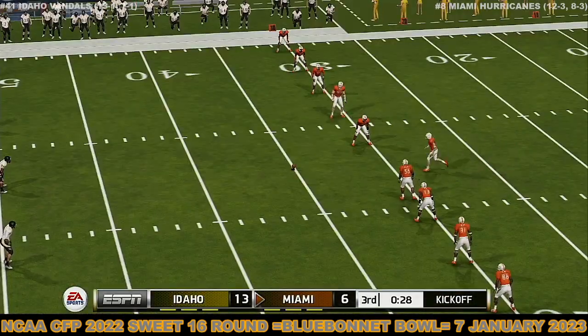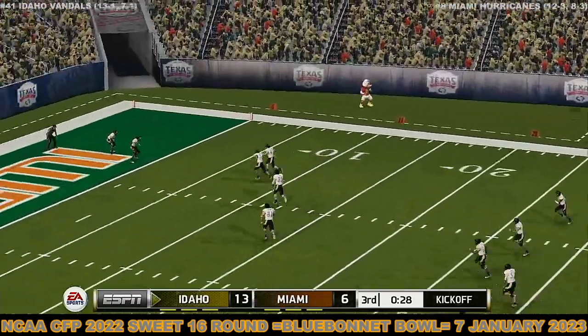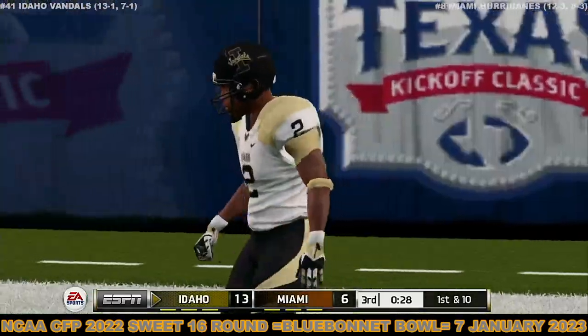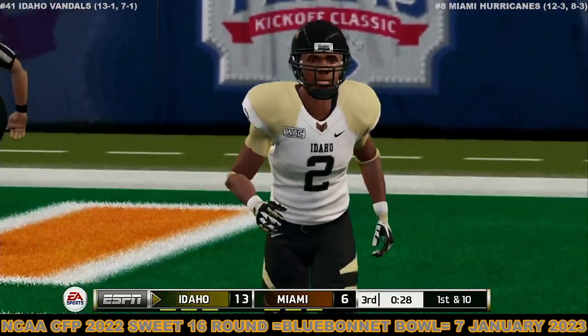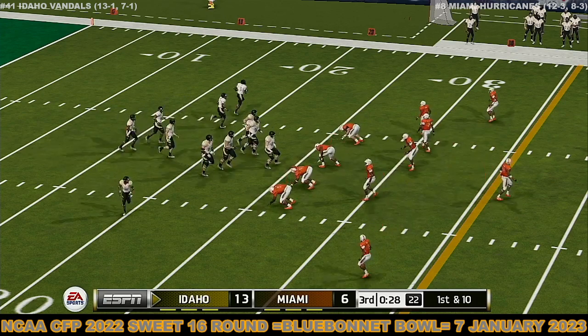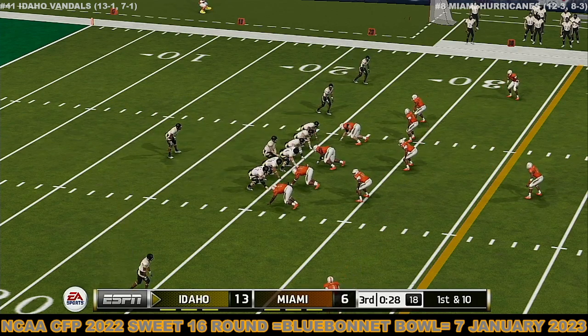The kicker looks like he's ready to kick this one off. He kicks it off, and he got all of that one. This one's going to be down in the end zone for a touchback. Their last drive broke down, and they punted. What do they have in store this time out? Idaho, up 7 points.